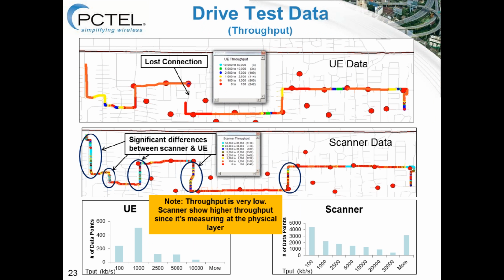So moving on to the next slide, slide 23, here's where we actually show the drive test data. On the top we show the UE data, and on the bottom we show the scanner data over a certain section of what we had tested. And as you can see, on the east to west test, the UE data and the scanner data correlated quite nicely, although the throughput was overall very low, whether it was the UE throughput or the scanner throughput.